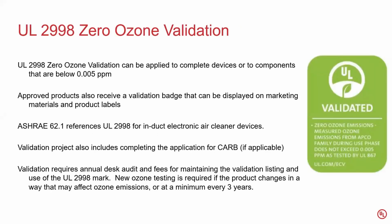So as I alluded to, UL 2998 is what we call an environmental claim validation. It says validated on the badge there, and so we're measuring that. It can be applied to complete devices or to components if they're below that 0.005 ppm, or 5 parts per billion, level for ozone. As I mentioned, it's referenced in that ASHRAE 62.1 document. And as part of that 2998 certification process, we're going through and completing that application for CARB as well.